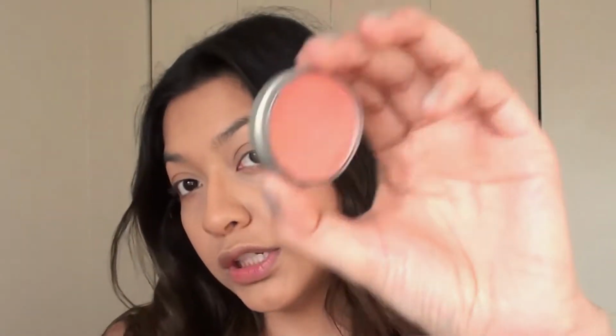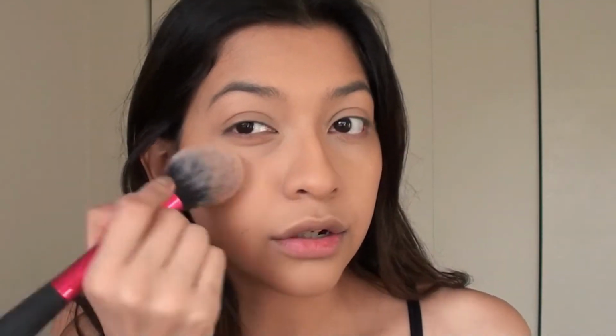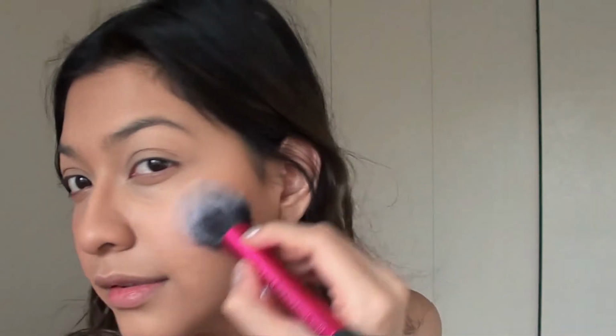It's called Los Cabos, and I've had it forever, and I always forget about it because it's so small, but it's so pretty. Go right here. Do you see that? It has a little bit of shine. So I love this blush, and I'm so happy I got it because I haven't used it in so long.